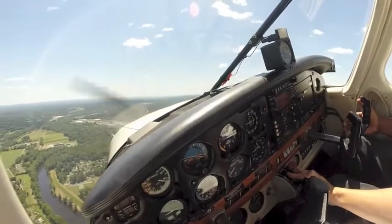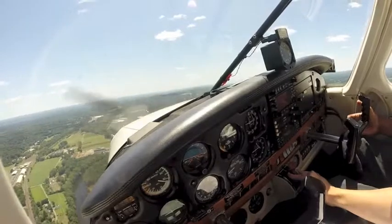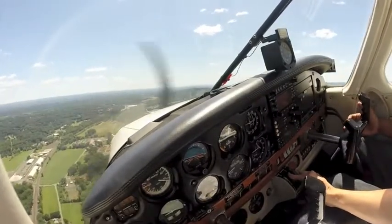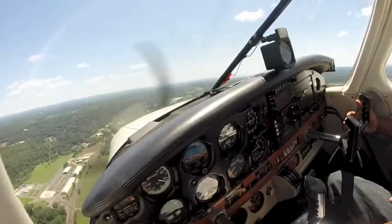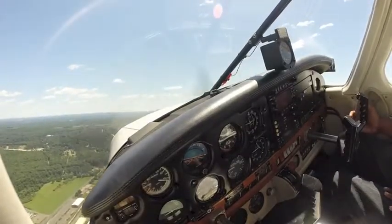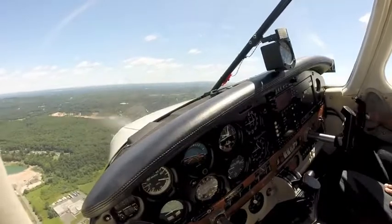So coming around to a tailwind, right? Yep. But as we roll out of this tailwind, it's going to take power, because we're going to be coming back into a headwind and crosswind. So we go flaps 25. With the trim, nose down, so we don't climb. Push it, like push that. Yep, push it.